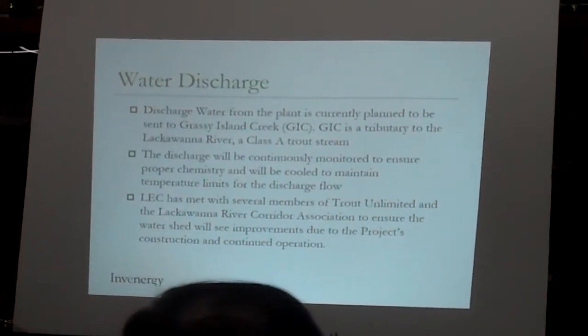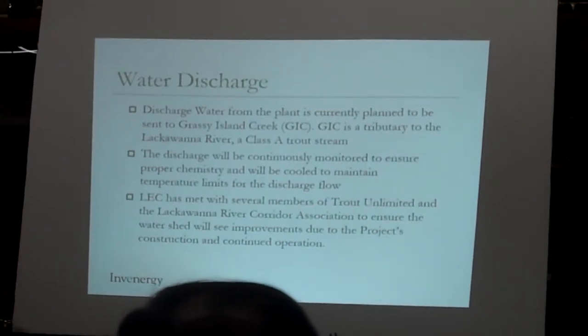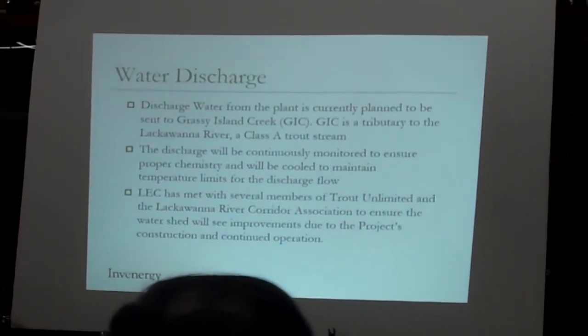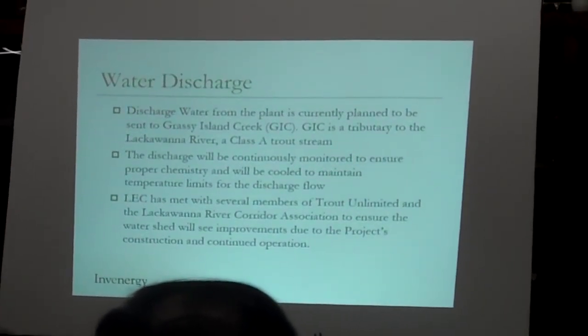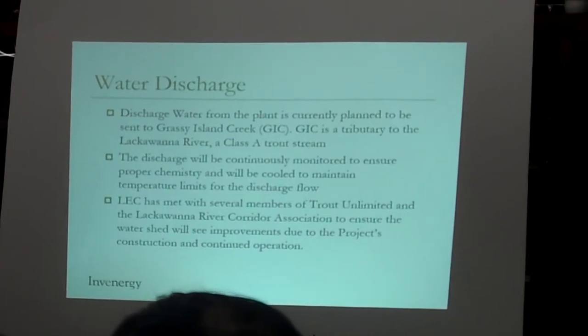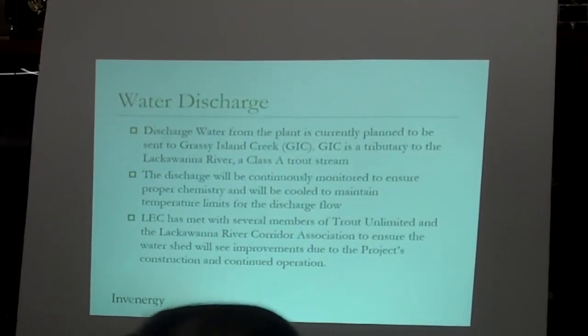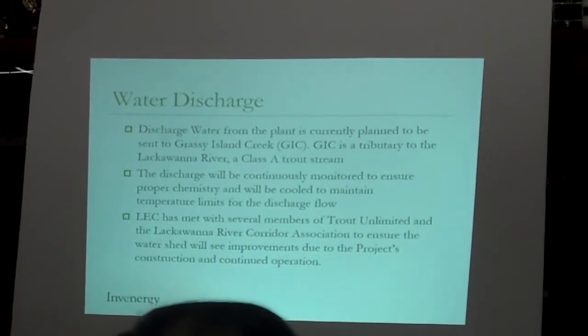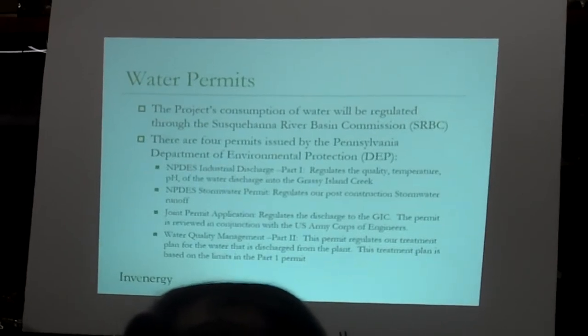We feel that they will, we understand the quality of the water in the streams, and we will meet the quality that they ask of us. That's a process that we will go through with water treatment on our site to ensure proper water chemistry as well as temperature of any water that would be discharged to the creek.